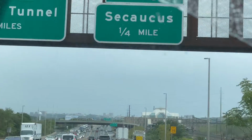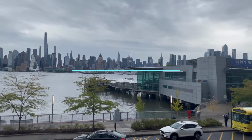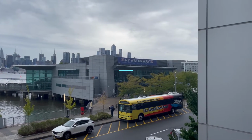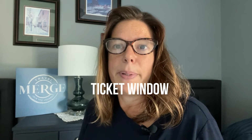First, set your GPS to Port Imperial Weehawken. There are 3 different ways to purchase your ferry tickets. First, the New York Waterway App. Second, the ticket kiosks in the ferry terminal. And third, the ticket booth. Let me walk you through that New York Waterway App.